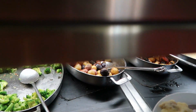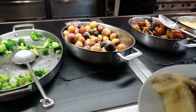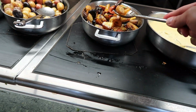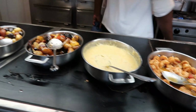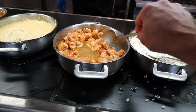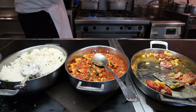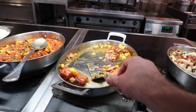They have the roasted marble potato, which Teddy's having some of now. They have the glazed roast carrots. These look incredible. The smoked cheddar grits and the shrimp creole. They have the white rice. They have the vegetable chana masala. They have the honey glazed salmon.